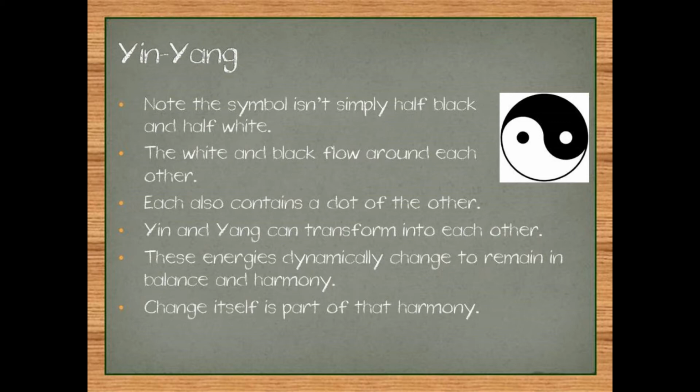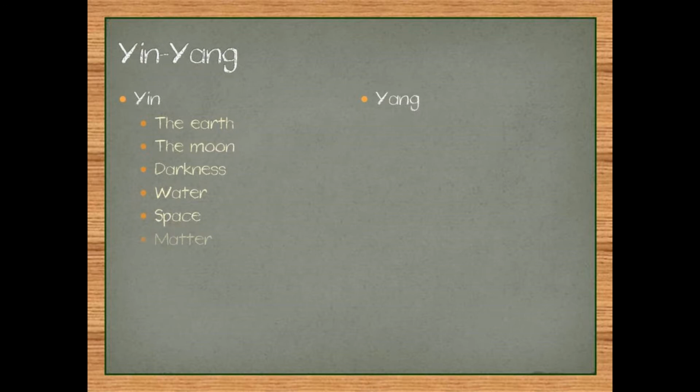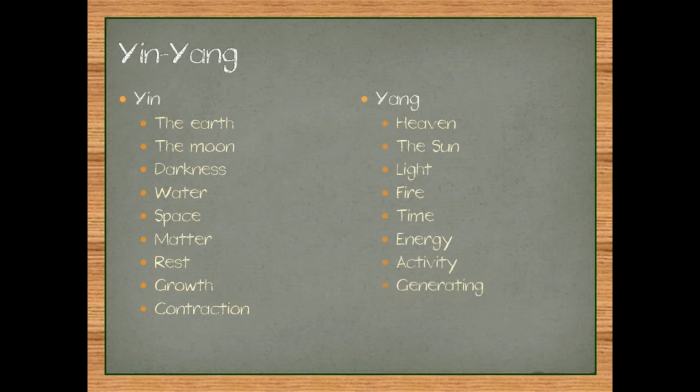Yin is the earth, the moon, darkness, water, space, matter, rest, growth, and contraction. Yang is heaven, the sun, light, fire, time, energy, activity, generating, expansion.